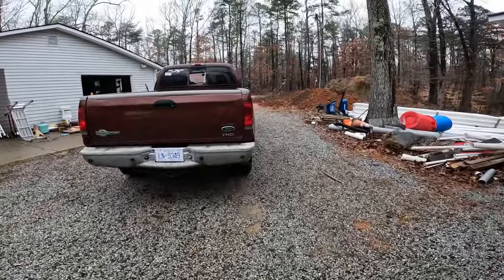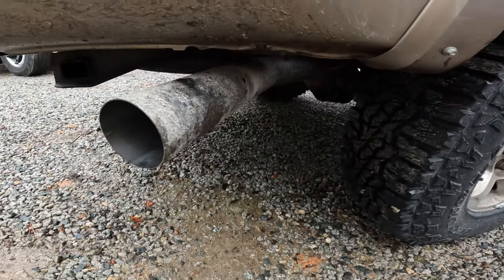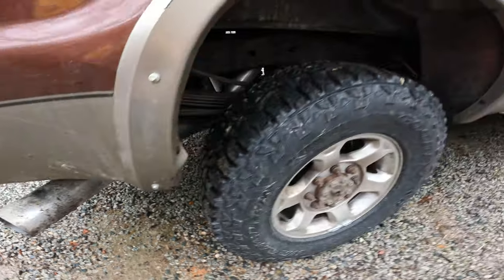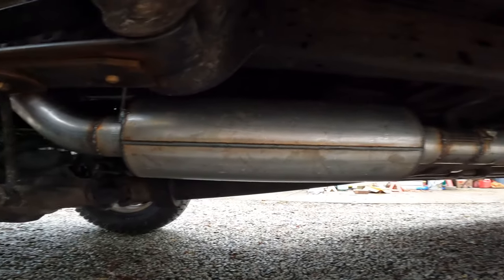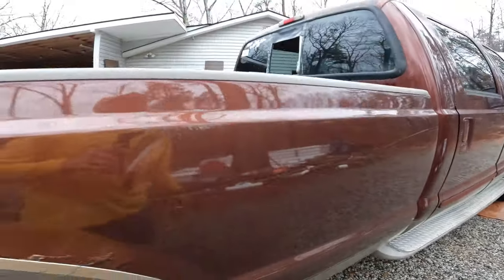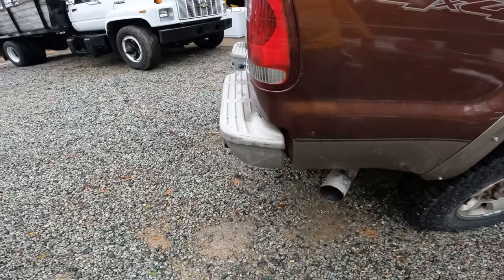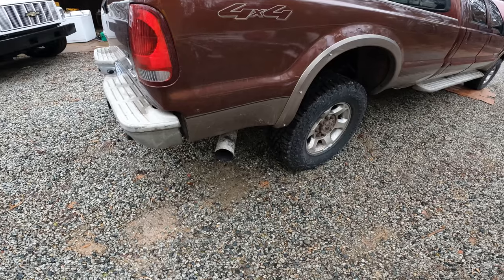I wanted to show you where I'm at with this truck. My exhaust guy just put a new exhaust on it. So he got all that exhaust in there for me. So the truck is very quiet now. And it sounds really, really good. He talked about a tip for that, but I don't know why I would need that. That looks fine to me.